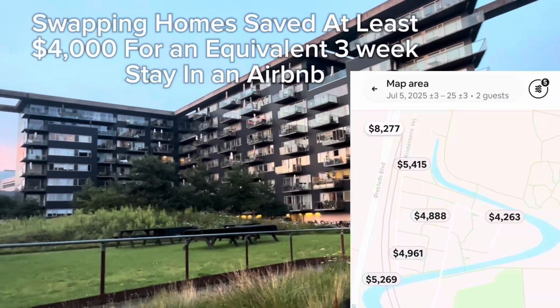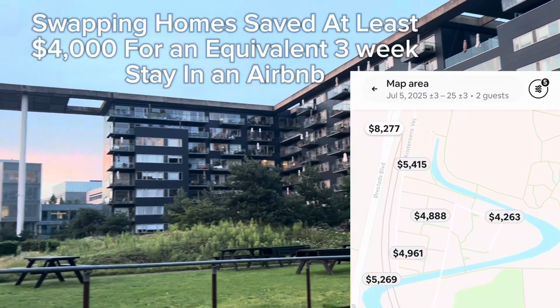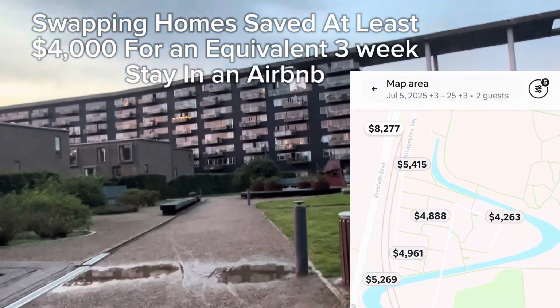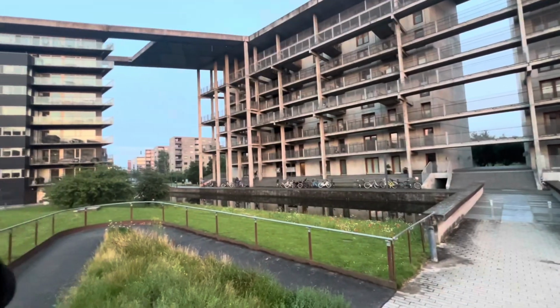But Julie forgave me, and I will tell you what, this house swap was fantastic. And how could she stay mad at me when she has such a beautiful place to stay?